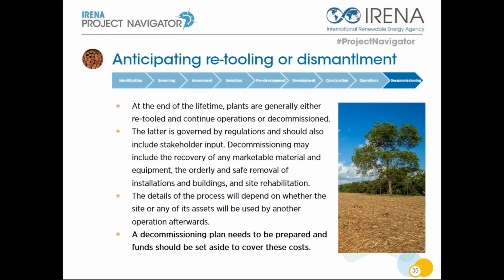Decommissioning may include the recovery of any marketable materials and equipment, the orderly and safe removal of installations and buildings, and site rehabilitation. The detail of the process will depend on whether the site or any of its assets will be used by another operation afterwards. A decommissioning plan needs to be prepared and funds should be set aside to cover these costs.